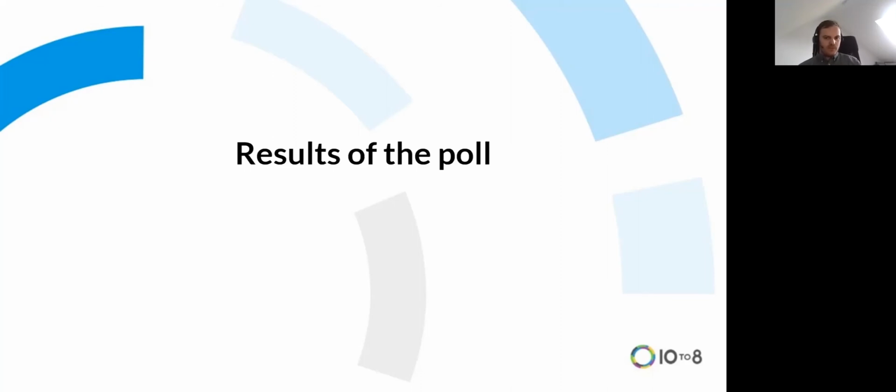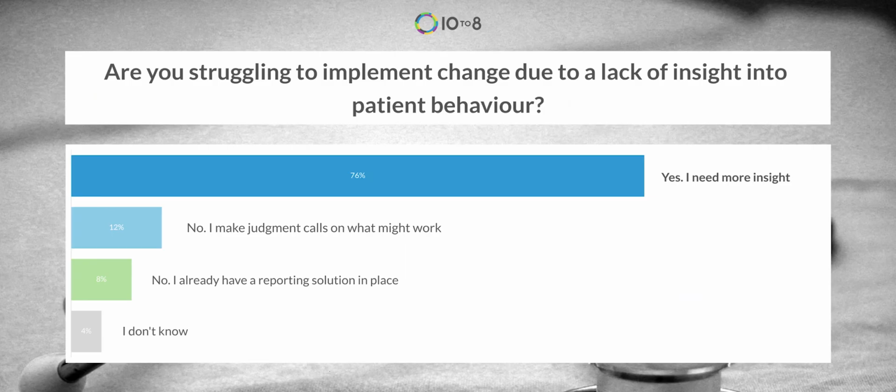Here you go. Brilliant. Okay. Well, this doesn't necessarily surprise me in terms of the patient behavior. The majority of people are saying that they need more insight to make better decisions. I think we all do on a daily basis, no matter what our function is. Being able to access the data quickly is half the battle as much as anything. There is always the data there within trusts, I've found. It's just, how do I access it?